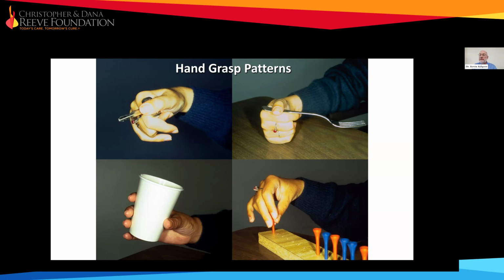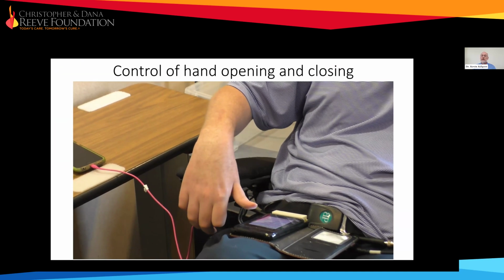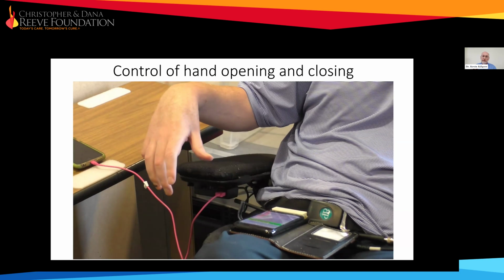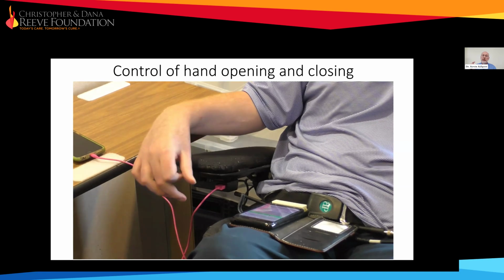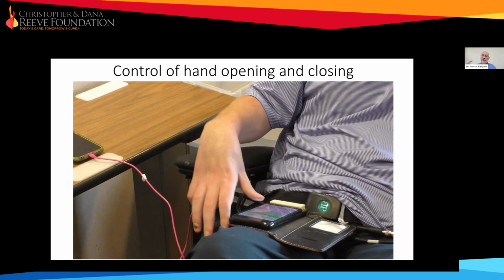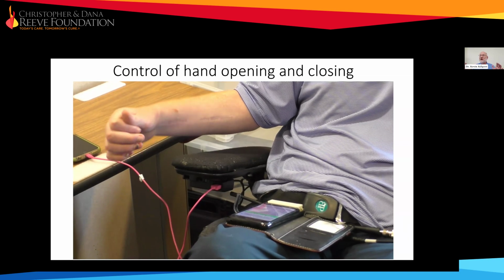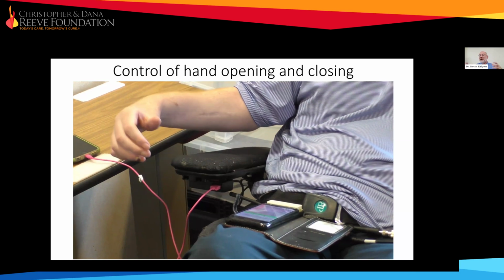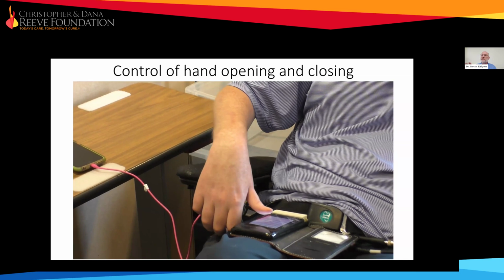So this is a few pictures of our implanted devices. These are the different grasp patterns that we can provide people. But I want to show this video that shows how it is controlled. It's very important to recognize that the person with the spinal cord injury is the one controlling the stimulation. Nobody else is involved. We have to program it and get it set up, but once it's set up, the person using the system is totally independent.